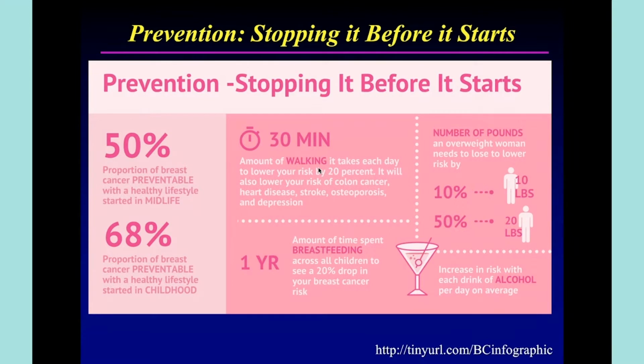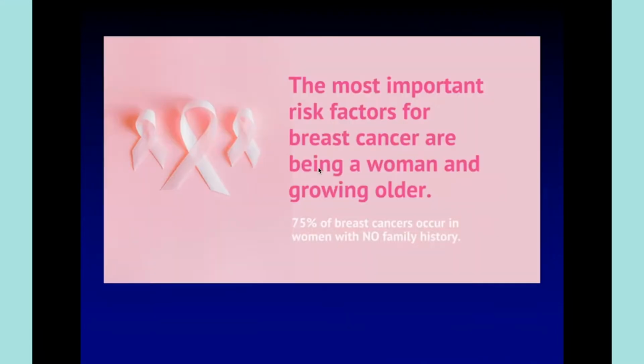An overweight woman who loses 10 pounds decreases her risk by 10%. And if she loses 20 pounds, she reduces risk by 50%. The other thing people don't like to hear sometimes, each drink of alcohol per day, and that includes beer, wine, or spirits, raises breast cancer risk by 10%. But we are all at risk, even if we follow all the rules. The strongest risk factor for getting breast cancer is being female, and the second strongest is getting older. And remember, 75% of breast cancers occur in women who have no family history.